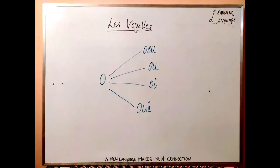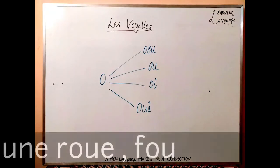So let's come to another vowel now. There are four possible cases with O: OEU, OU, OI, OUI. We will discuss all of them one by one. We have just discussed OEU. Move to OU. OU is pronounced like the OO in the English word root. Now let's take an example. Here is an example of OU: Pinocchio, fou.